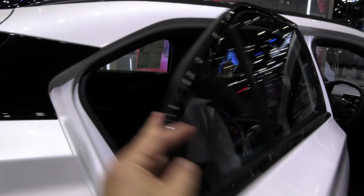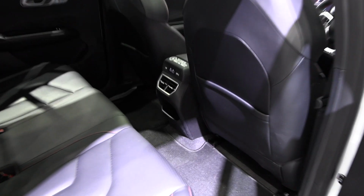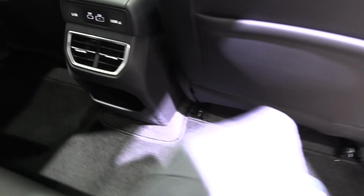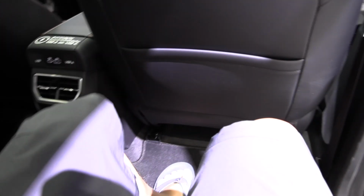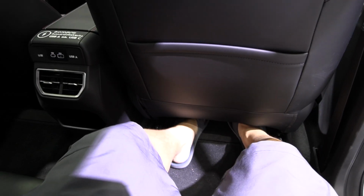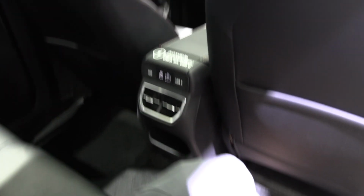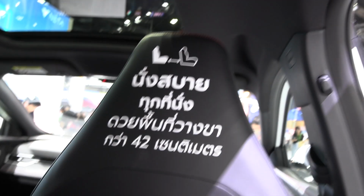And then here in the back, yeah, they have labeled stuff. That's good. USB-A, USB-C. Wow, fairly good space. Oh, I now understand why it's so popular, because it's actually quite spacious. So okay, you don't get the power, you don't get the range or the comfort, but you get the space at least. That's what you need, right?